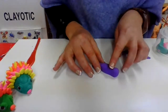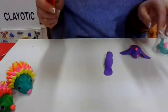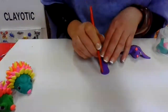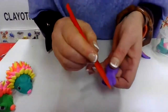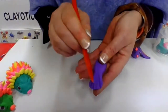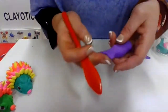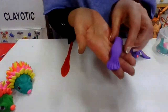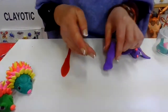Now, okay, so then with our tool, we're going to go up. So it's like a little fan almost. Look at like that. 2, 3, 4, 5. So I hope James and Sophie there and Kira, you're getting on okay. It's like that. Okay, something like that. So you have the tail, the body, and the little head.